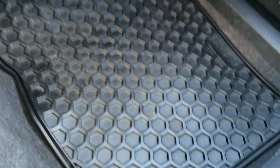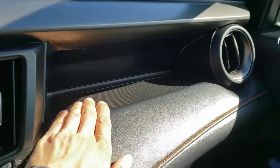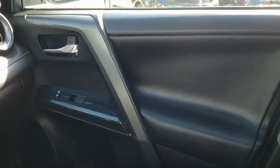On the passenger side footwell, you've got the same great all-weather mat, and just above, you've got your standard glove box with lots of room inside, including your owner's manual. Above that, you've got an extra little storage slot here, which is really handy. And over on the passenger side door panel, you've got the same great design that we found on the driver's side, as well as, of course, the controls for the power locks and the passenger side window.